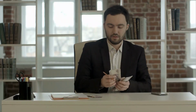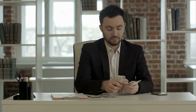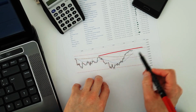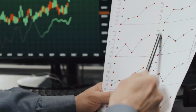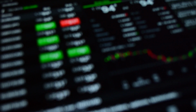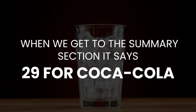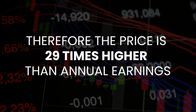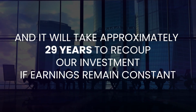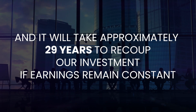A price-to-earnings ratio, also abbreviated as PE ratio, basically compares the price to earnings. If the number is low, it indicates that the stock's price is low in relation to its earnings, while a high number indicates that the stock's price is high in relation to its earnings. You can easily locate the PE ratio for stocks by returning to our friend Yahoo Finance. When we get to the summary section, it says 29 for Coca-Cola. Therefore, the price is 29 times higher than annual earnings, and it will take approximately 29 years to recoup our investment if earnings remain constant.